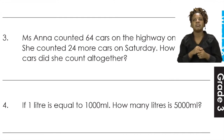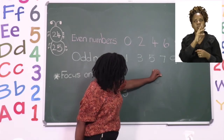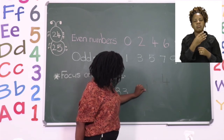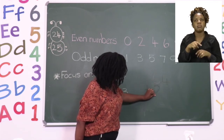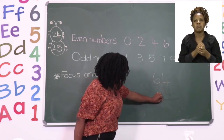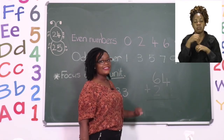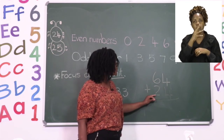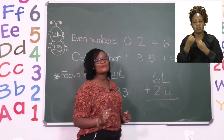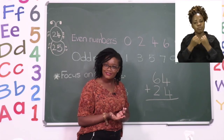Let's take a look at the board. We are going to write 64 and then we are going to say plus 24. So this is how our sum is going to look like. Remember, on Friday, she counted 64, and then on Saturday, she counted 24. So we need to add them together to find out how many she actually counted all together.